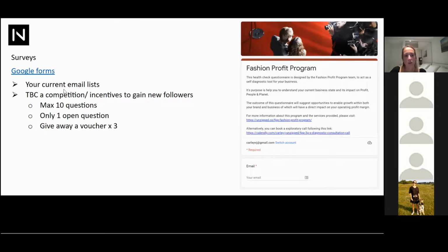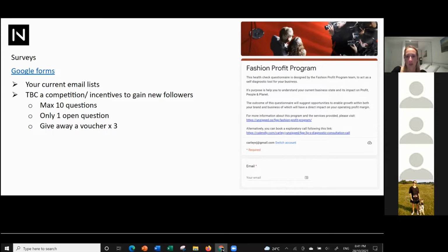So if you've already got a mail list, fantastic. Even if it's 10 people, it doesn't matter. If it's more, fantastic, but ask them. Never be afraid, especially for your current email list, probably once a month would be enough, but incentivize them to fill in a survey. And how you can do that quite inexpensively is using Google Forms, which I can just show you.